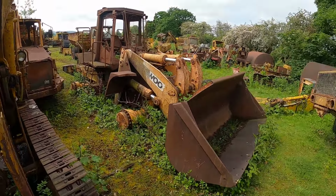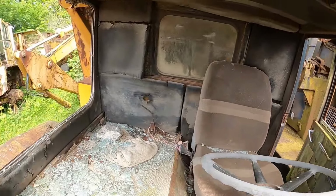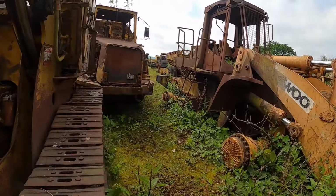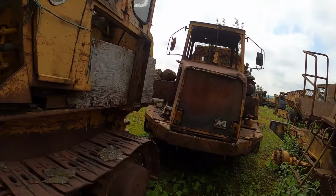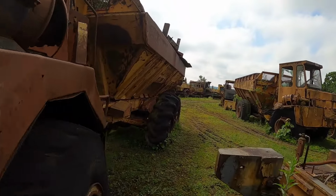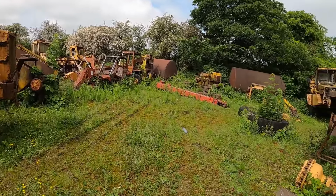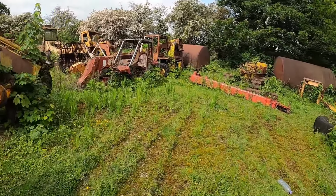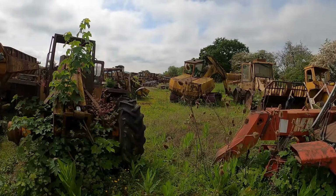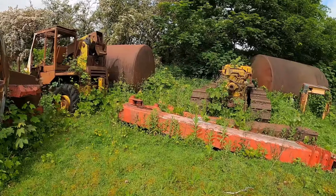Well, nice, lovely summer's day. And we're outside Coventry Way, on the way back from doing explores with Taffy. So I thought this is well worth having a look round. Literally thousands of fucking bits of machinery here, just left here to rot.